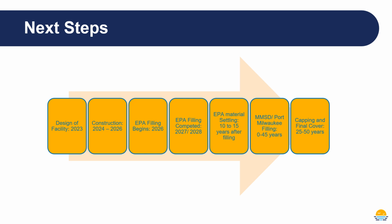The next steps for the Dredged Material Management Facility is completing the design of the facility and incorporating those permit application comments from the various agencies. We are anticipating construction of the DMMF to be from 2024 to 2026. The EPA will begin filling with the Milwaukee estuary area of concern material in 2026 and an estimated completion of 2028. That material will then need a chance to settle. That'll take about 10 to 15 years. During that time, MMSD and Port Milwaukee will have the opportunity to fill the remainder of the facility with our material. Capping and the final cover of the DMMF is anticipated to be 25 to 50 years from now.